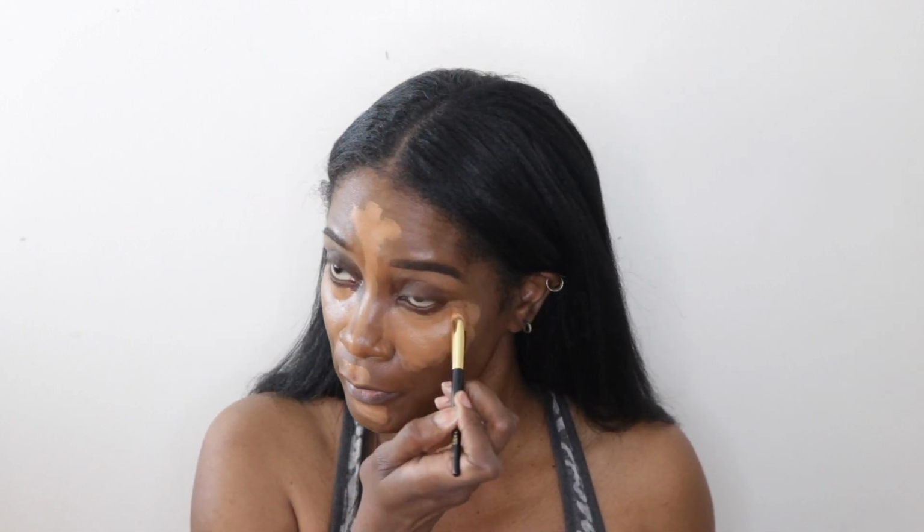I know some people had said it was a Colourpop dupe. I think some people said, oh, it's just Colourpop. I don't know, because I don't own the Colourpop concealer. But if the Colourpop concealer is anything like this and it's that price, I'll be happy to try it.